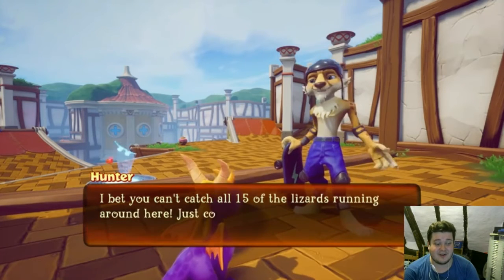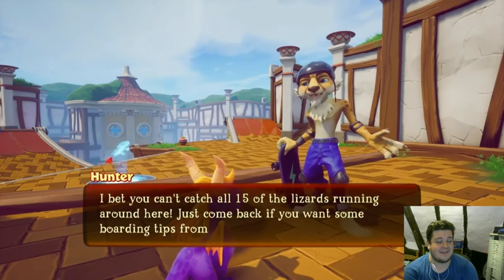I love the detail with Spyro as well. You can see his little scales there. I think that looks really cool also.